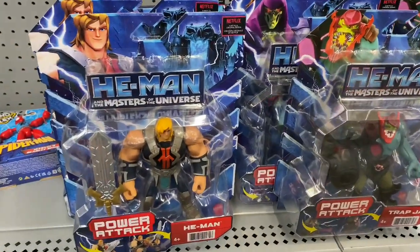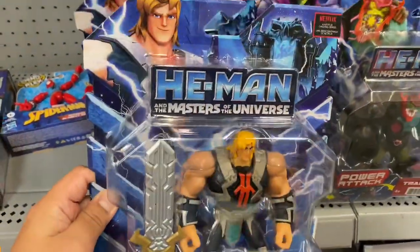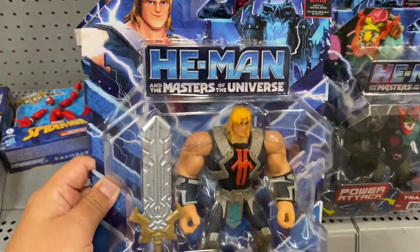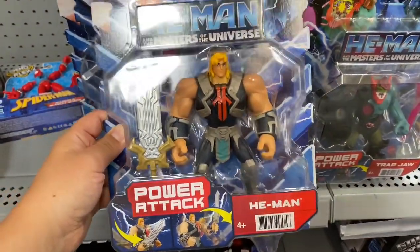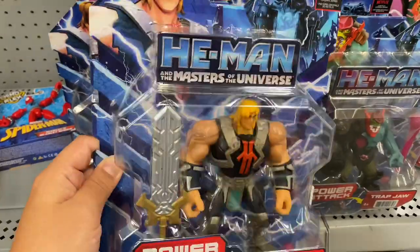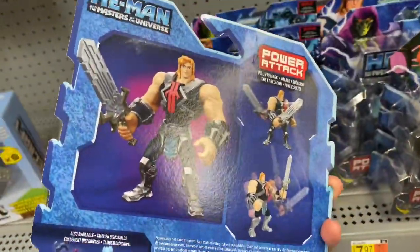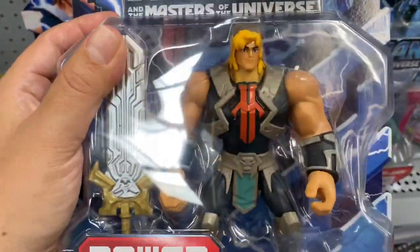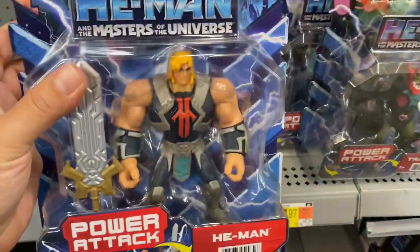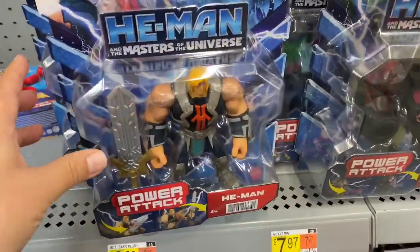So here are the figures that were in the very top shelf. You got He-Man. I've yet to see the cartoon series, but I'm hearing lots of good things about it. People like it. I think more people like it better than the Kevin Smith Revelation series. But I mean, he's pretty buff. Definitely, he only does biceps and upper body building.